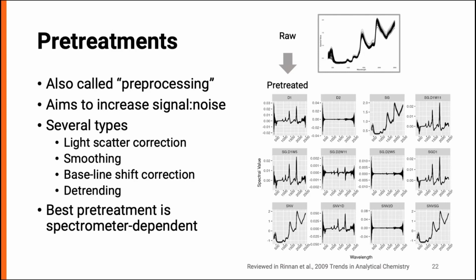Unfortunately, it can be difficult to decide which one to go with as well. It's not something that you can just look at visually and say, oh yes, this is the one for me. You really need to test it and see how much different pretreatments affect your accuracy of prediction. And that seems to be the best way to decide. Your spectrometer manufacturer in their proprietary software may have already figured out the best pretreatment for that machine, and so they might have already done that step for you. But if you're doing everything yourself, you'll definitely need to at least consider this step.